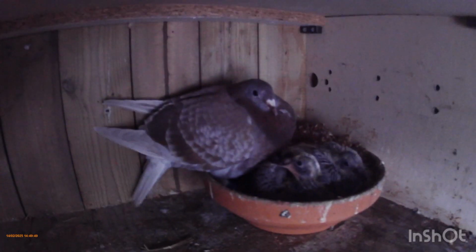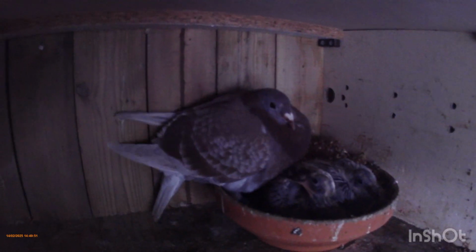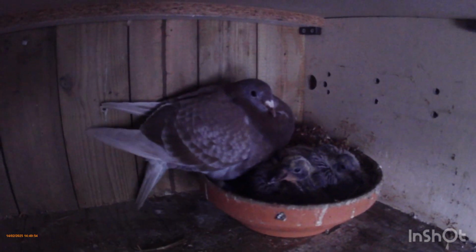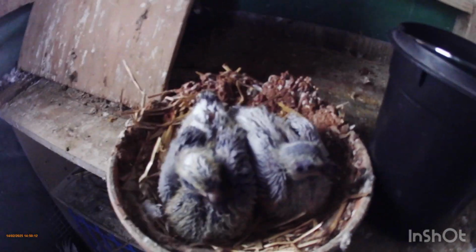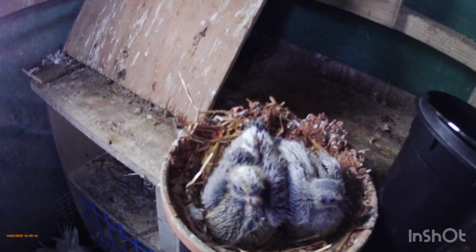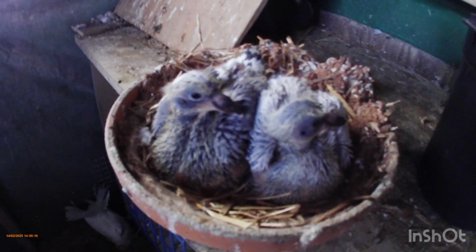As you can see, the Van Reet expatriate Invincible Dodo hen is sitting 2 babies. I know she can be very protective, as you can see. Come on, off you go. Good girl. And there we have it. If I just put them down somewhere and show you a bit better, as you can see, 2 lovely babies.